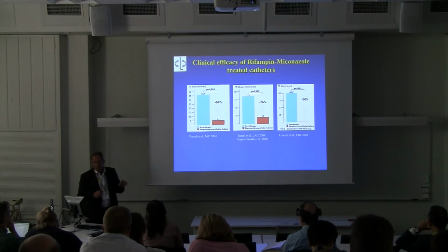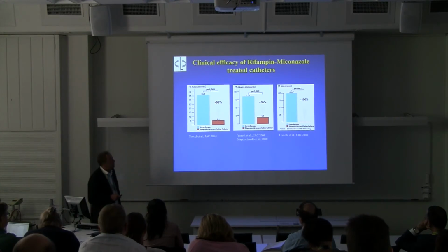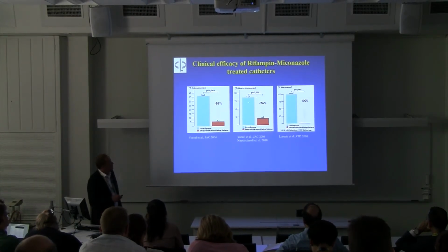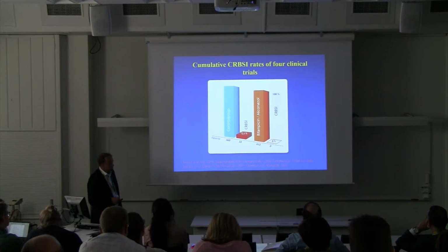It's very important to state that you need clinical data, and not only one study, you need many more studies. Sometimes you get positive study data, and you need a big number of patients to clearly state clinical efficacy. For instance, the rifampin miconazole treated catheter showed in the first study an 86% reduction of colonization, a 76% reduction of infection rate, and a 100% reduction of BSI rate. The cumulative data on nearly 900 patients showed that the zero BSI rate could reduce down to low.